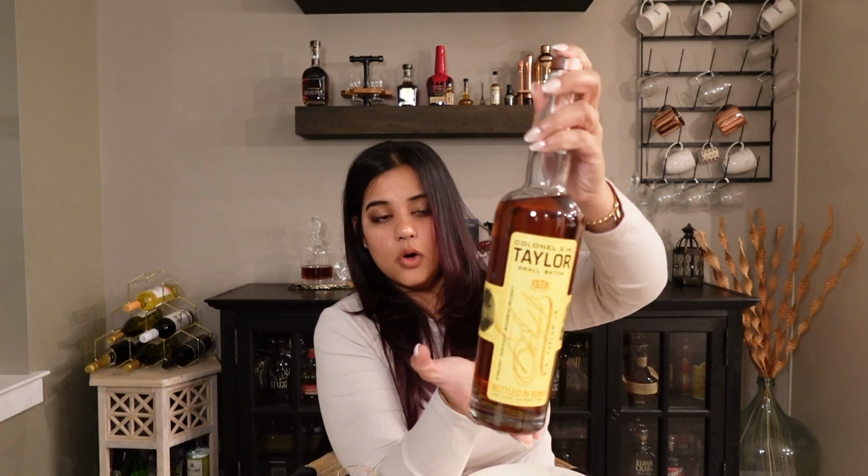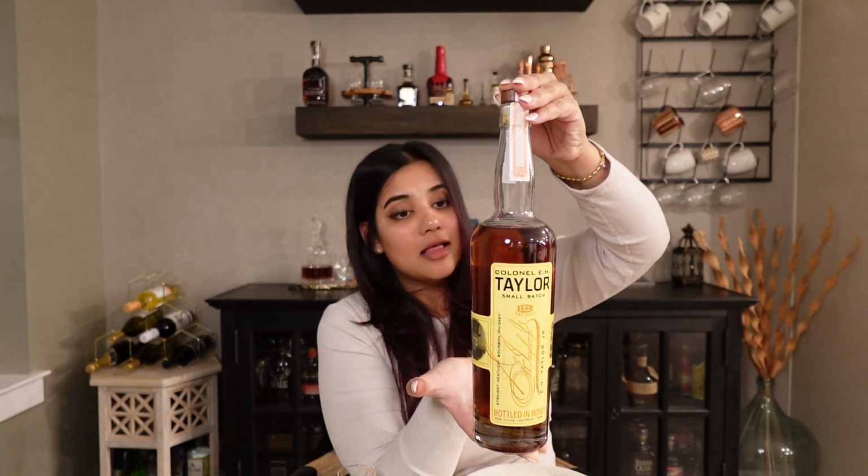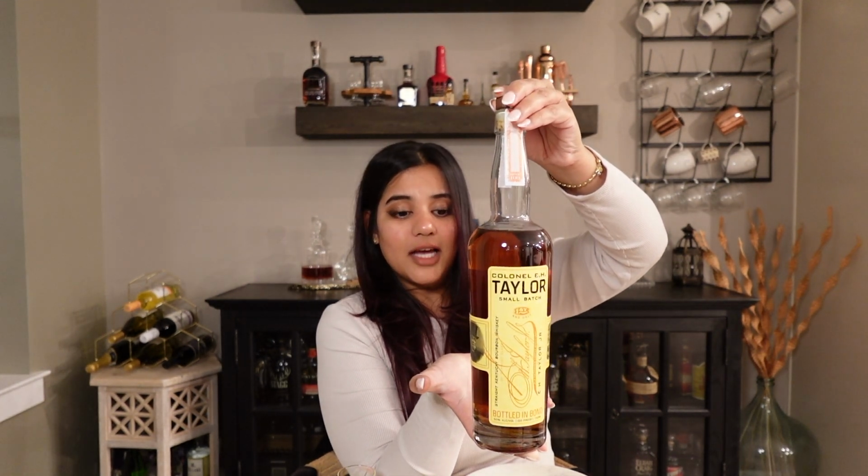But I don't know. Do you guys love small batch? I'm curious because this is my first E.H. Taylor bottle. I do not own any other ones other than what I've sipped and tried. But next on my list is to get a barrel proof, or I forget what the other one is. I want to try them all. So yeah, that is my review on E.H. Taylor Small Batch. Let me know what you think. I just want to know your opinion.